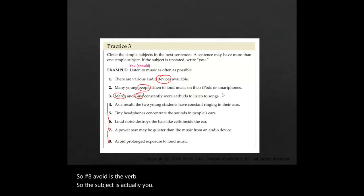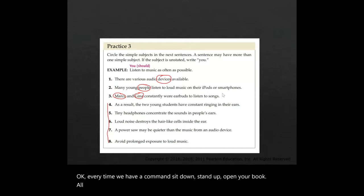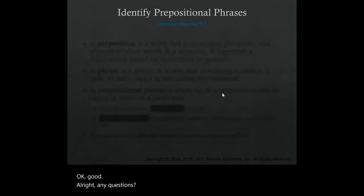Okay, every time we have commands like sit down, stand up, open your book, all of those commands have the same subject. The subject will be you. Okay, good. All right, any questions? No, teacher. All right, guys, we're ready to begin.